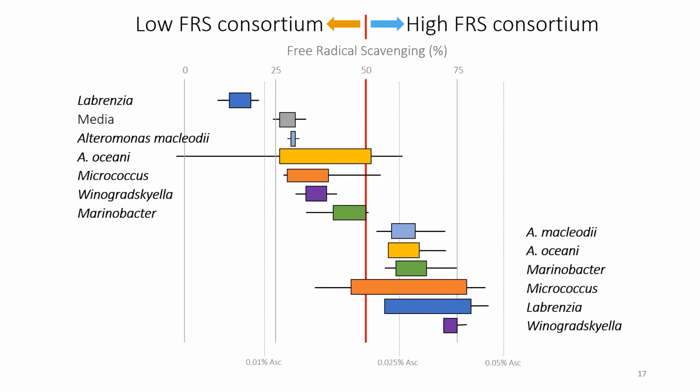Selected high free radical scavenging strains, those that are on the right of the figure, were those that had a mean DPPH free radical scavenging greater than 50%, low standard error between replicates of a given strain, and consistent growth in R2A broth media. The conspecific low free radical scavenging strain averaged less than 50% free radical scavenging and was not significantly different to the media negative control, which is shown here in gray.